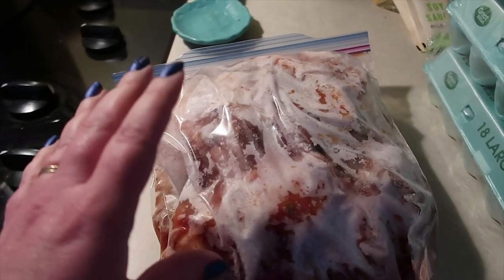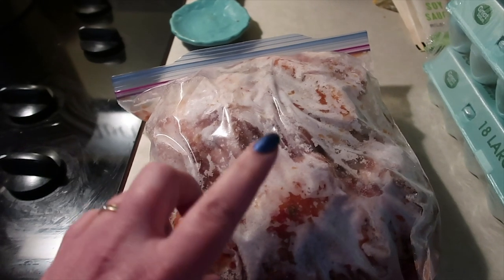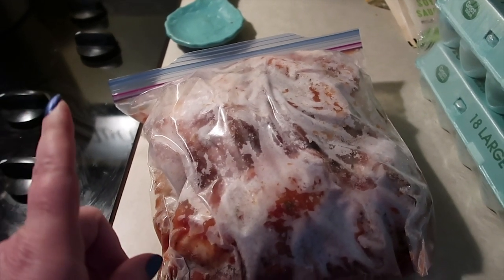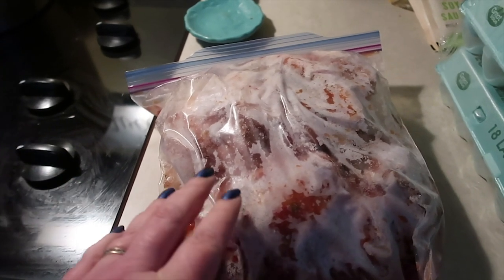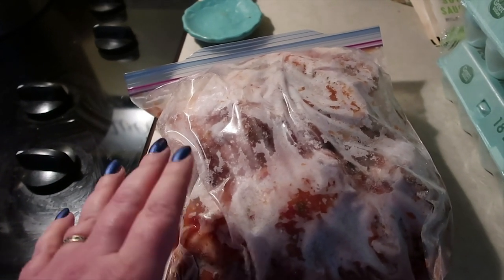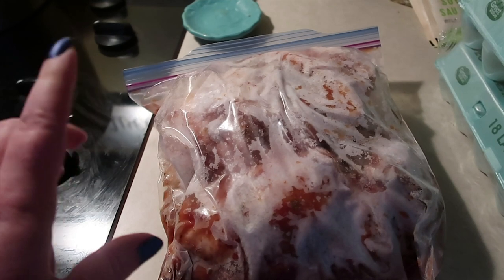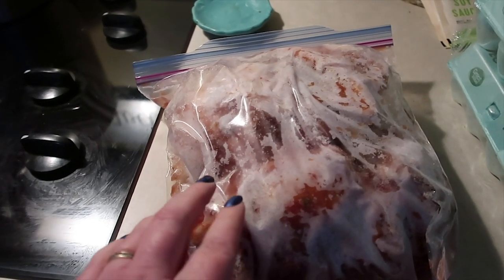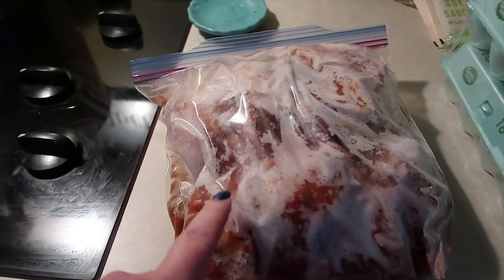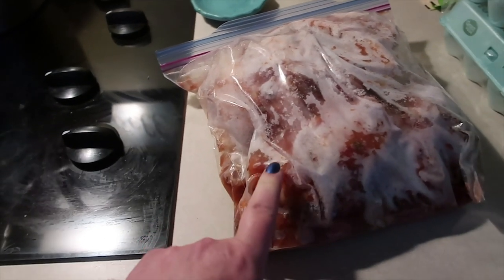So I'm gonna do this chicken. I'm actually going to dinner with a good friend of mine, like a mom date later tonight, but I'm gonna get this in the slow cooker. I'm gonna defrost it first, get it in the slow cooker, so the family has a quick dinner when we get home. Obviously, 10 people will need to add some side items with that, but it's really good with some sour cream and shredded cheese.